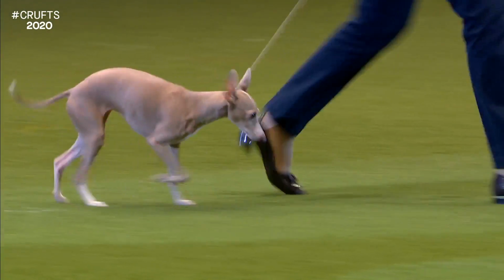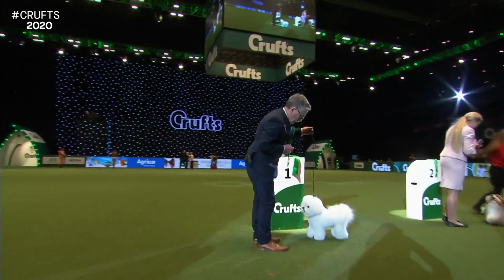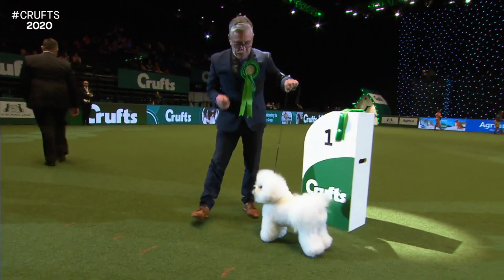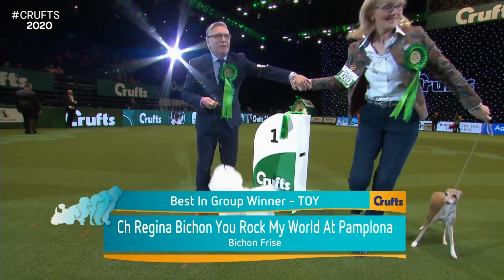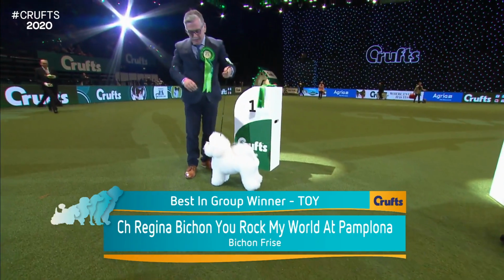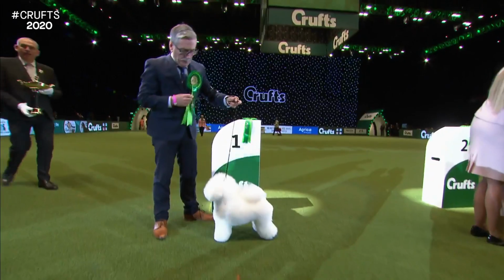Congratulations to those 4 shortlisted dogs, but huge congratulations to our winner, Bichon Frise taking the group. The first of our 2 finalists for Sunday's Best in Show competition. 2 really big winners, so 2 hot contenders. So here we have Pablo, our second winner, 2.5 years old, from Lancashire.